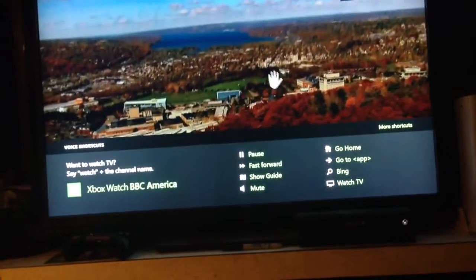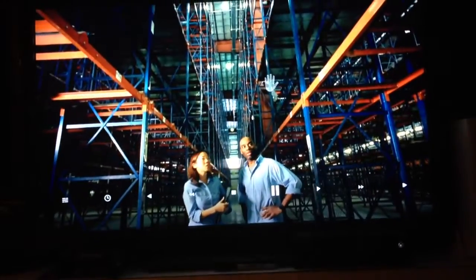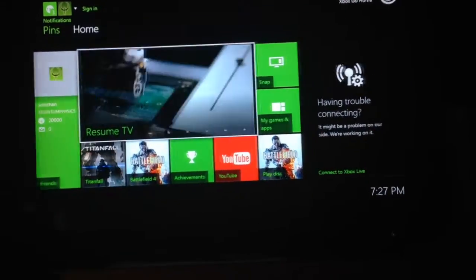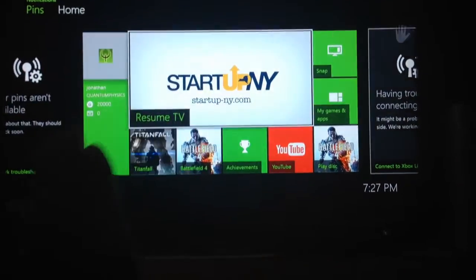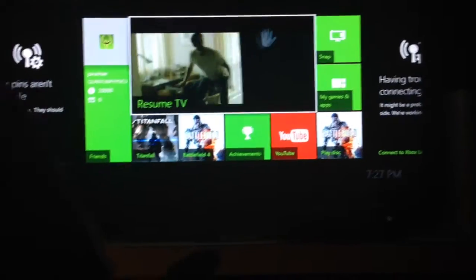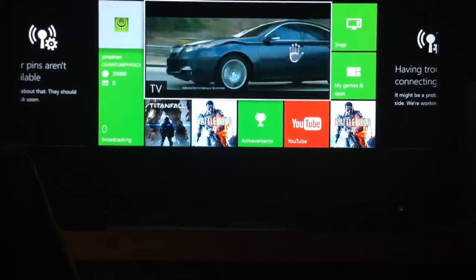That's the hand gesture. Xbox, go home. Okay, so you're able to pull by closing your hand. You pull and you can drag. The thing that bothers me is that if I want to touch something, like if I want to go here, I have to push my hand forward in order to select. I don't like having to push forward to select. That's the reason why I wanted to get the Xbox Media Remote.